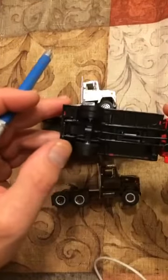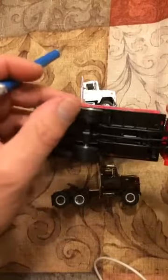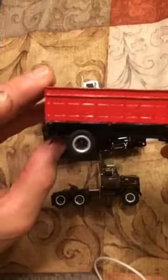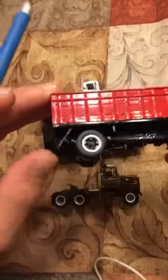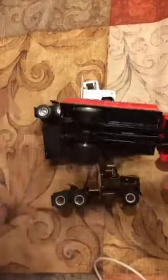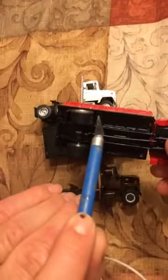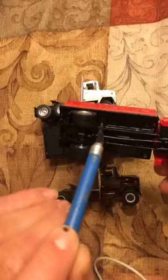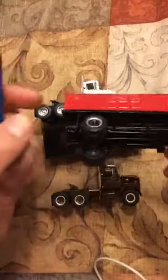Look at that. There they go. That's nice. That's good. These front mud flaps have little rivets or posts that they slip onto, so they can be taken off if you wanted to.